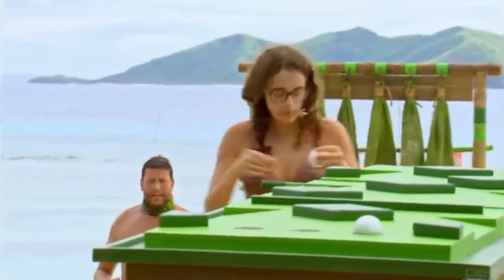This tactic is so effective that Michaela and Hannah finish way ahead of the other two tribes, making the table look kinda easy. Hey, what do you know? Sometimes one head is better than two.